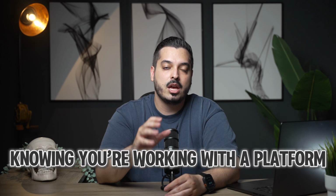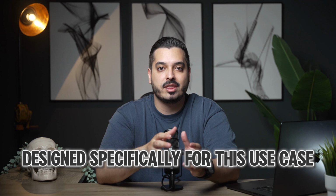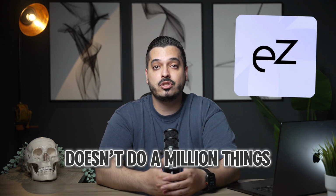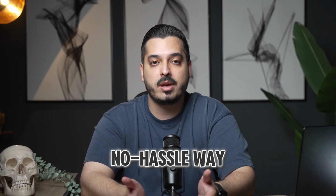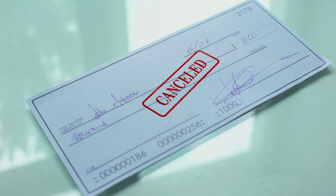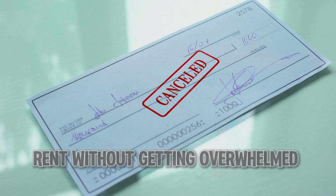There's also a certain peace of mind that comes with knowing you're working with a platform that's designed specifically for this use case. Easy Rent doesn't do a million things. They do one thing and they do it efficiently. If you want an intuitive, no hassle way to move away from check-based rent without getting overwhelmed by dashboards and extras, I think this is a great fit and a must try.